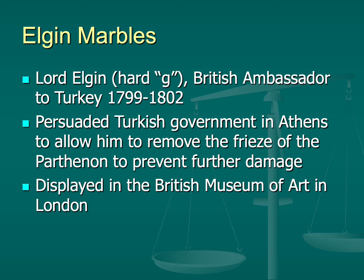Right now, so in 2021, there is still an ongoing debate on whether or not to return these marbles to Greece, now that Greece does have the proper means of displaying and taking care of these marbles. However, the British government argues that since the contract was signed, even though it wasn't signed by the Greek government as it exists today, and it was not signed with informed consent, the Brits believe that they do have the authority to hold on to these marbles.